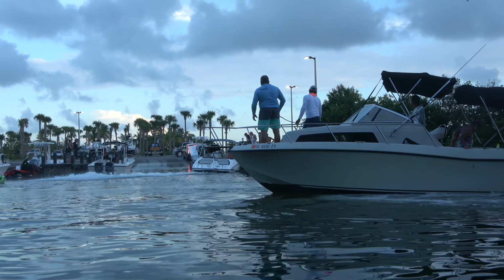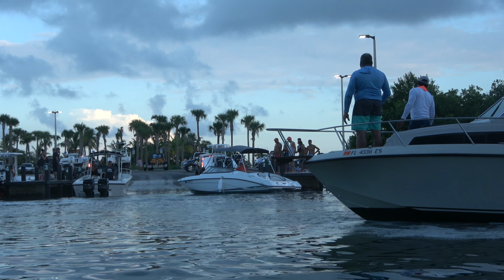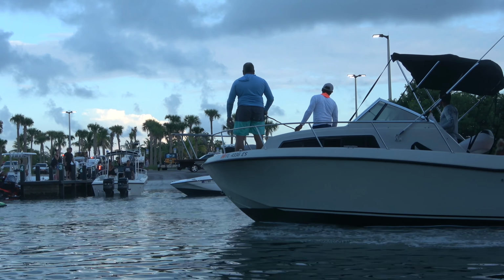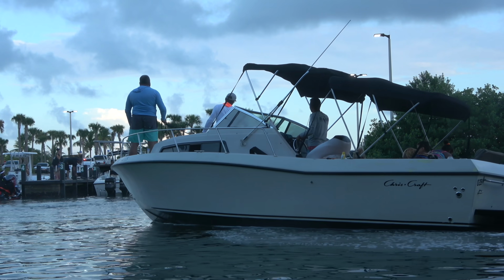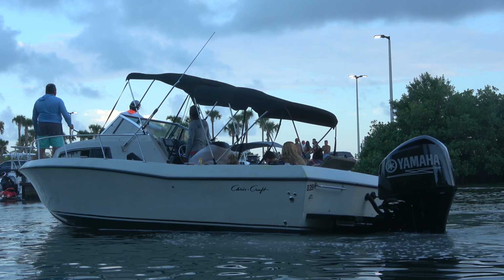Oh, that Yamaha. Oh, he hit the throttle and he's going to hit the dock. And now it sounds like he's going to get some probably unsolicited advice from this gentleman on the boat in front of us. Just what everybody wants to hear. Somebody else on another boat telling you what you need to do with your vessel. Yeah, that's always a fun one and usually ends well.